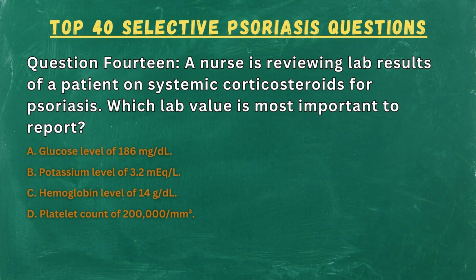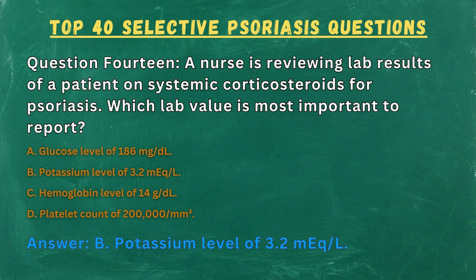Question 14. A nurse is reviewing lab results of a patient on systemic corticosteroids for psoriasis. Which lab value is most important to report? A. Glucose level of 186 milligrams per deciliter. B. Potassium level of 3.2 milliequivalents per liter. C. Hemoglobin level of 14 g/dL. D. Platelet count of 200,000/mm³. Answer. B. Potassium level of 3.2 milliequivalents per liter.